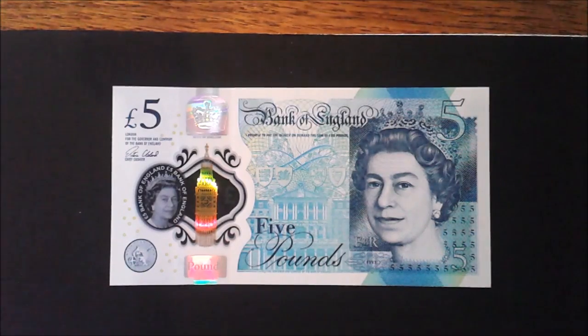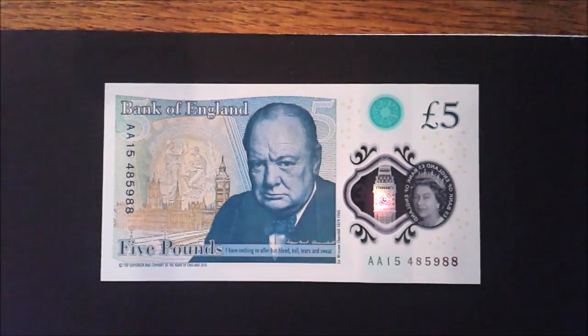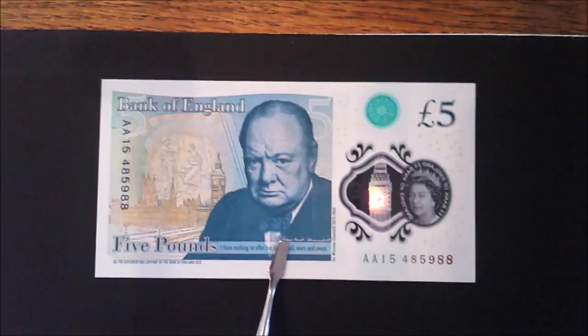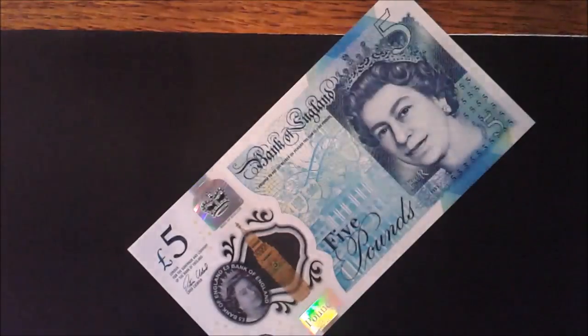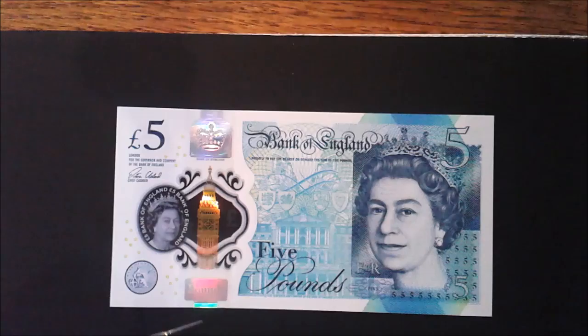Here's the polymer plastic £5 issued in September 2016, which has had a bit of a mixed reception. Some people quite like it, some people don't, and Churchill has finally made it onto a British banknote. Notice the serial number just on the back, and you've got this holographic window in the bottom left which changes from 5 to pounds depending on the angle that you look at the note.